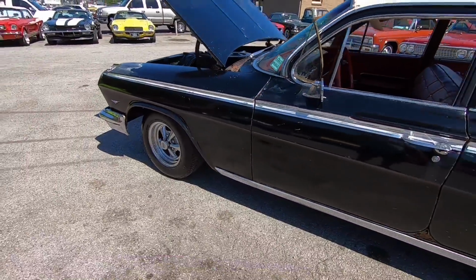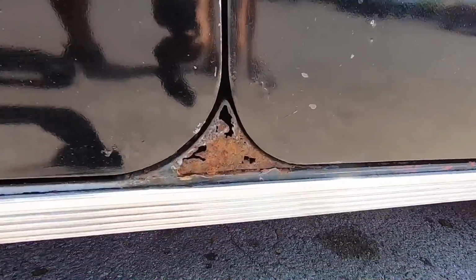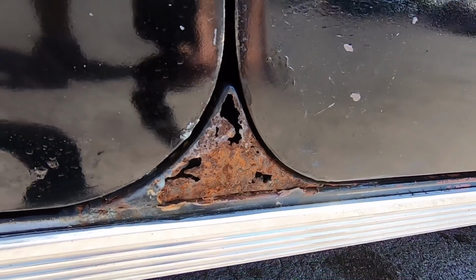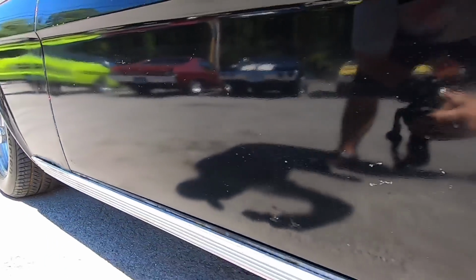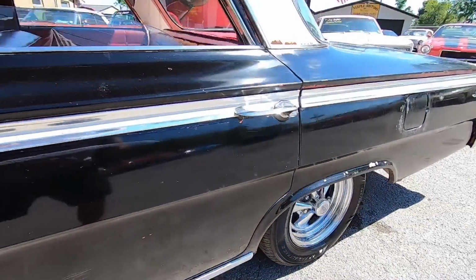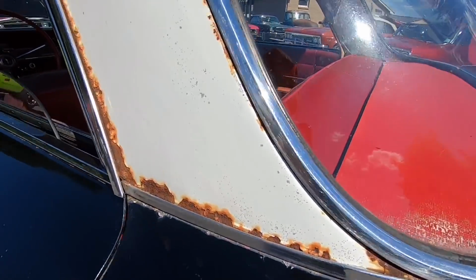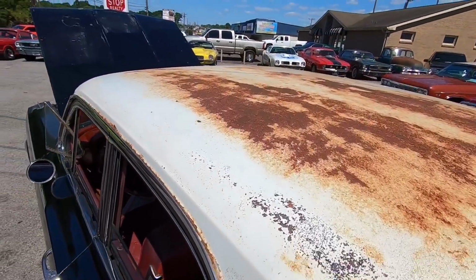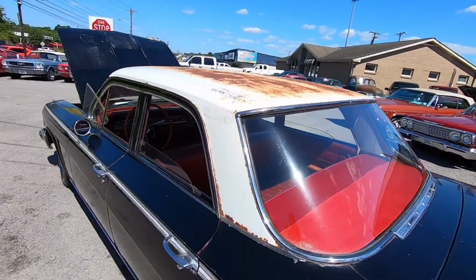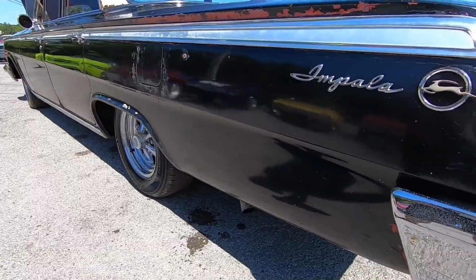Set of Cragars, decent tires. Got a little rust down in the bottom in between the doors. See some bubbles popping up on the driver's door in the front and the rear and that panel there. Same with the back door. We're going to be doing a test drive here shortly.